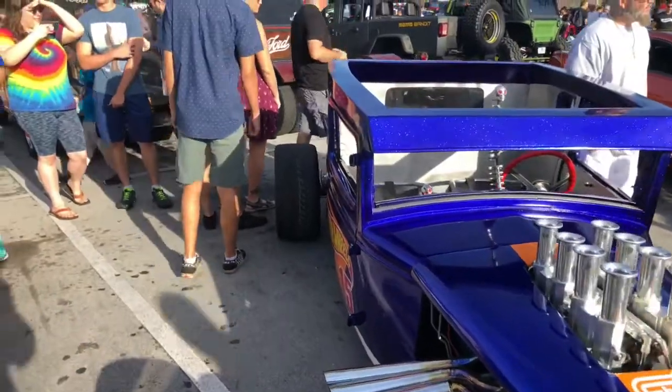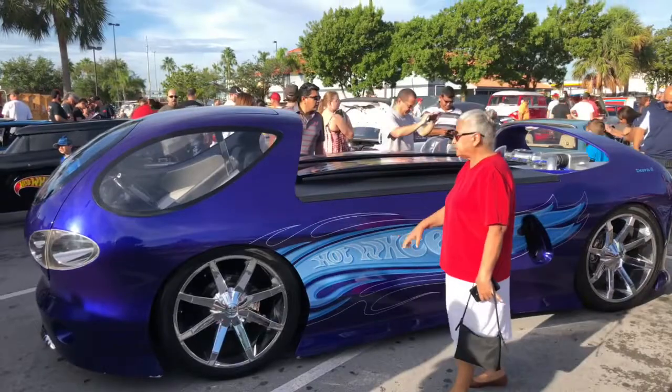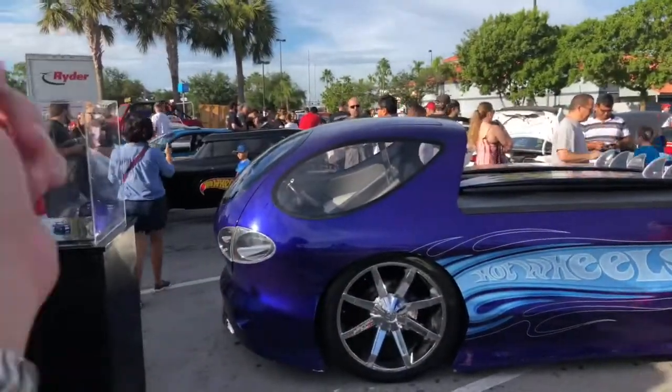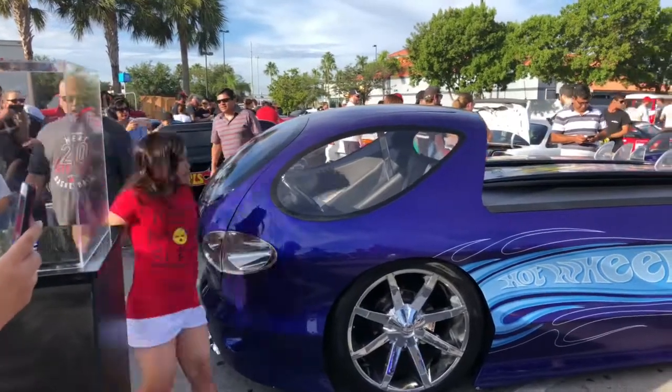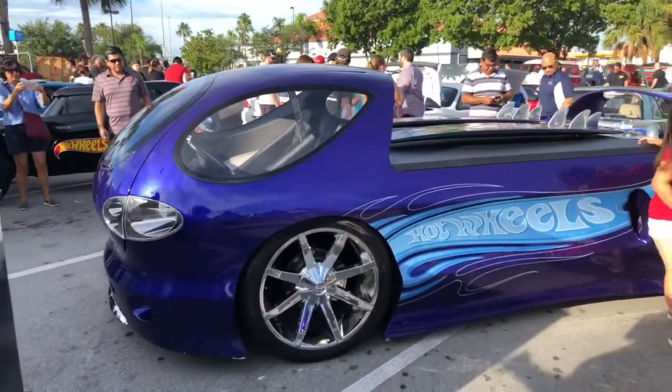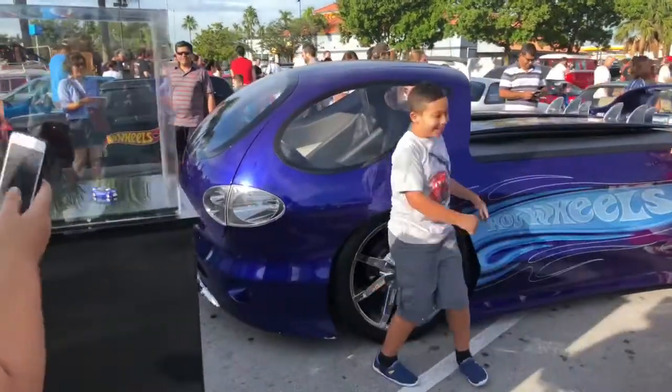And once again, here's another vehicle I haven't seen since 2007. I saw this at the SEMA show. And this car actually opens up from the front like this, and that's how you get in there. It's got the surfboards, completely custom car. You're not going to see anything else like it. People love having their pictures taken with it. We'll be posting professional photos of this vehicle soon.